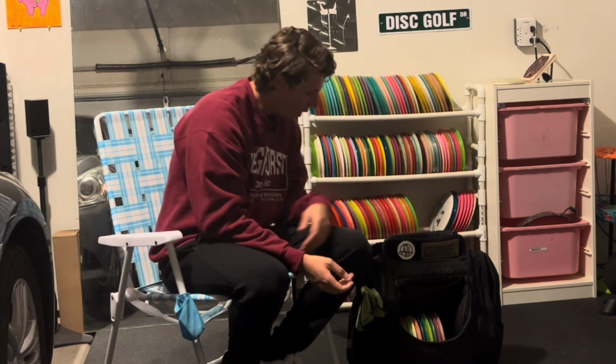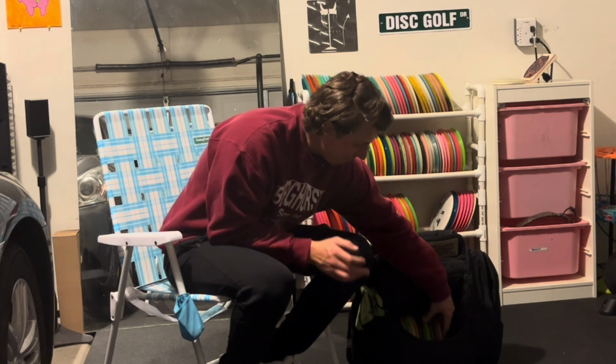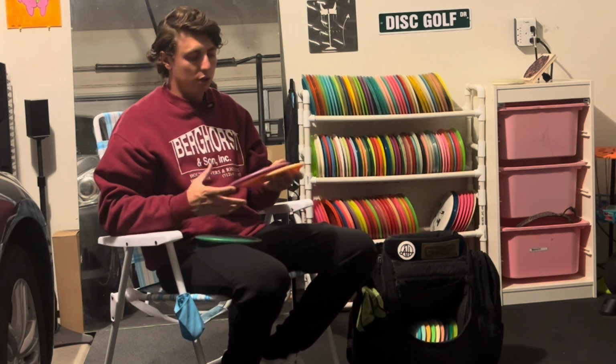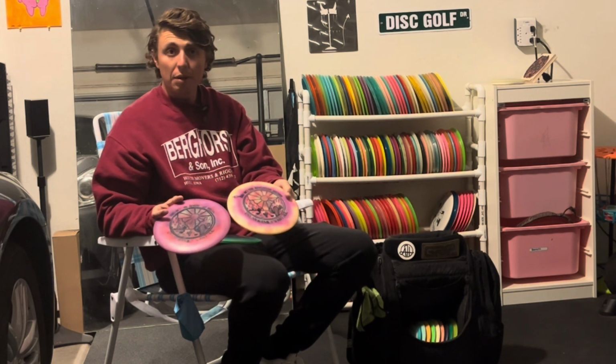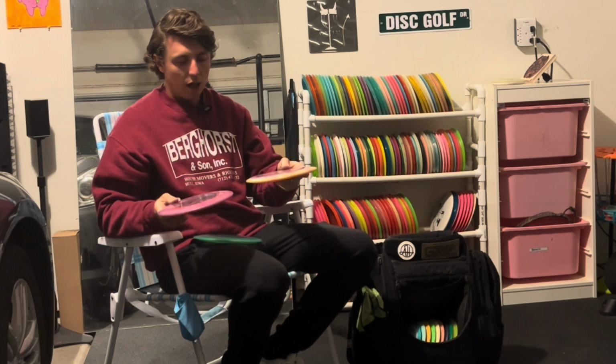Solstice. All right, fairways. Probably my favorite part of disc golf. All right, first ones. I've got these two lovely Patriots, both dyed by Chris Lundquist.